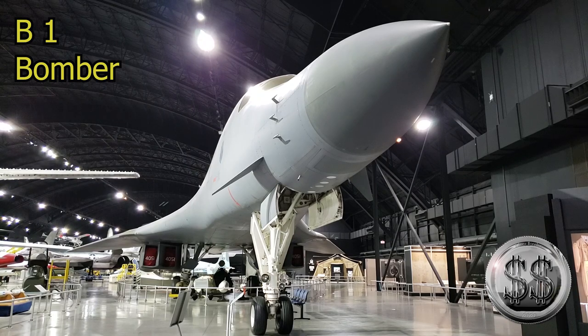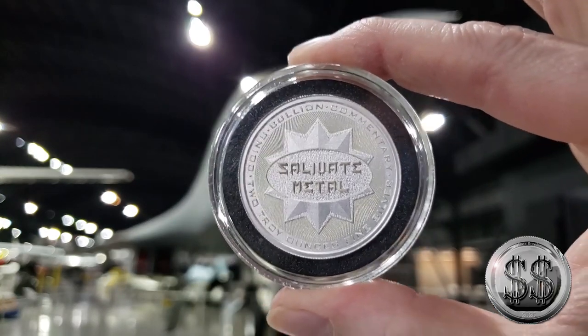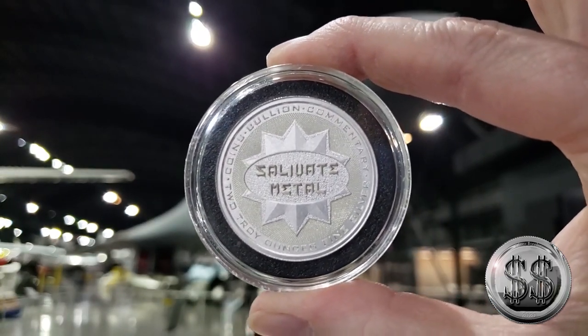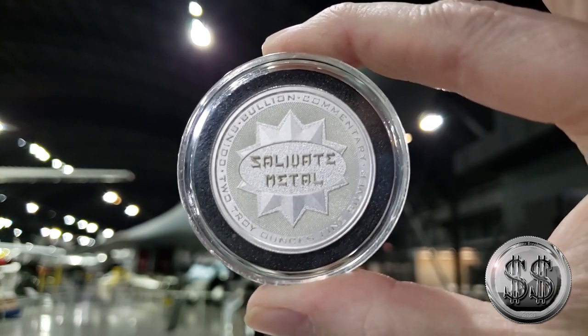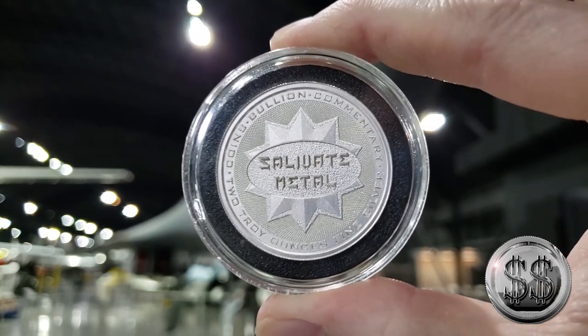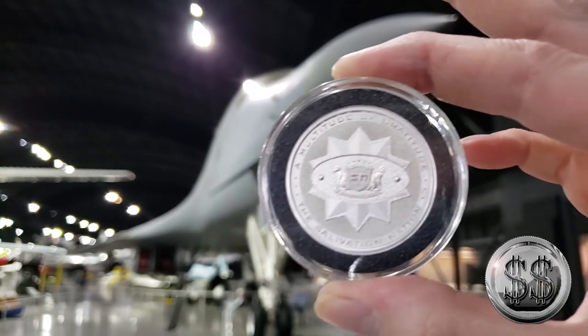And here we are at one of my favorites, the B-1 Bomber. It is a supersonic variable sweep wing heavy bomber. Its nickname is the Bone. It is currently one of three strategic bombers that the U.S. Air Force still currently uses. The other two are the B-2 and the B-52 bombers.